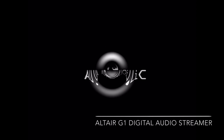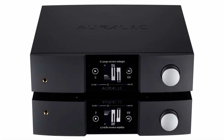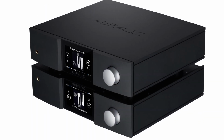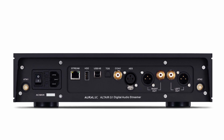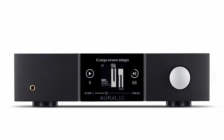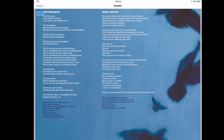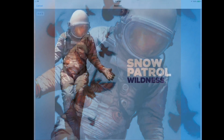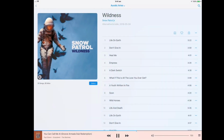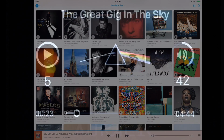Designed for ease of use, crystal clear sound and highly flexible system configuration, the Altair G1 brings high performance, cutting edge technology and incredible value to any high fidelity audio system. Music can be streamed from virtually any source, locally stored files on your network, internet radio, AirPlay, Bluetooth, USB drive, an optional integrated hard drive, or a playlist of favourites from a subscription-based streaming service such as Qobuz or Tidal.